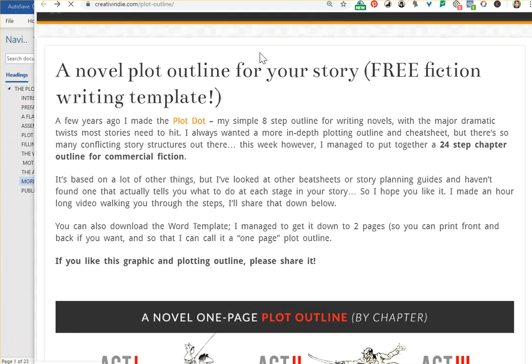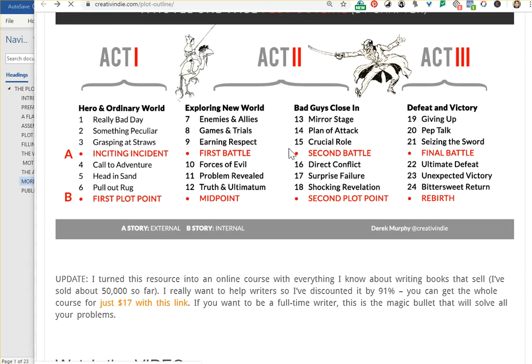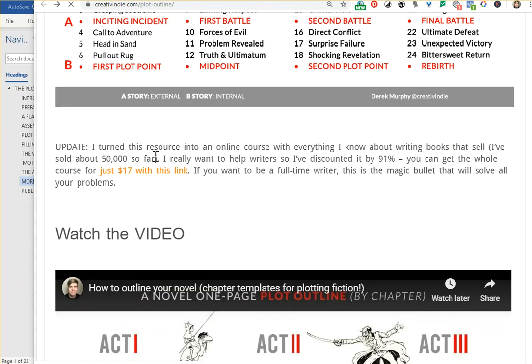So this is the blog post for the more advanced stuff. And I also have a free fiction writing template. And right now it's all just open. So I have this really cool graphic. This took me quite a bit of time to figure out, how do I take my 8-point plot point and break it down into a full book outline for commercial fiction, which has 24 chapters. And I did a pretty good job of this. I think it works really well.